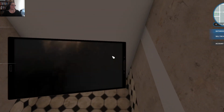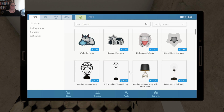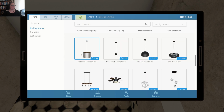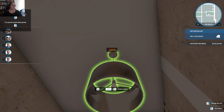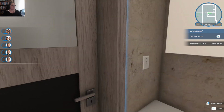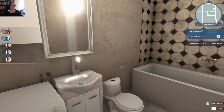I need to see what I'm doing in the bathroom. So let's have a look at the ceiling lamps, and I kind of like this one. It might be a bit big. Haha, let's find out. It does light all the things, however, so that's important.